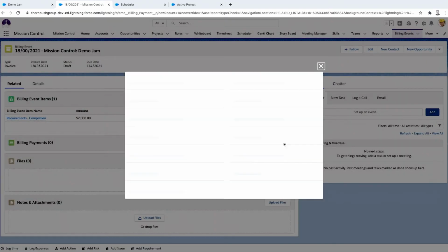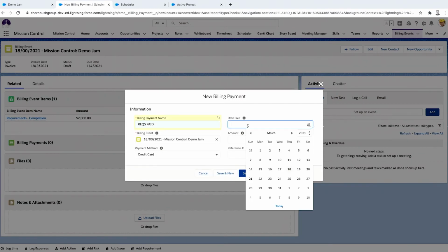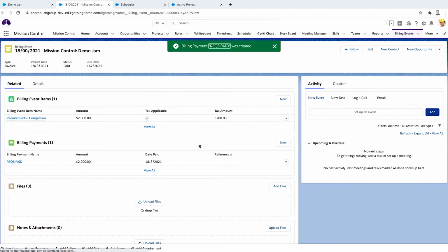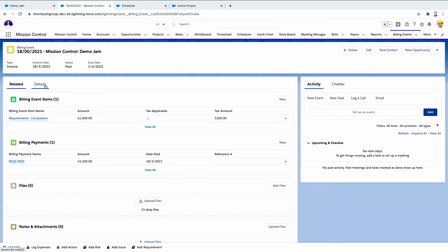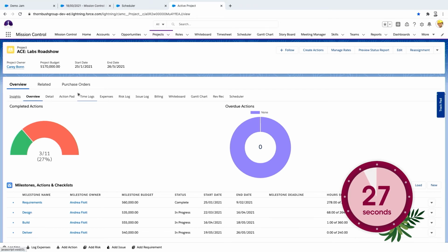And when that's marked as complete in our finance system, we can have that come straight back into Mission Control. So our project manager, putting my other hat back on, well, it's over here somewhere, is going to see a full profit and loss for his project. So if we look at one we baked earlier, here's our full project. It's got full insights to profit and loss.